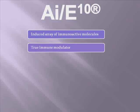AIE10 has been confirmed a true immune modulator, not just a stimulant, in a double-blind study. No other supplement can make that claim. Instead, for marketing purposes, others choose to consider anything that stimulates the immune system a modulator. Immune modulation is the intrinsic process of reestablishing the balanced regulation of immune function by restoring the cytokine communication pathways.